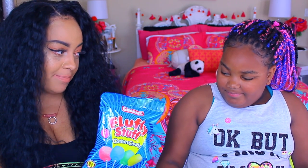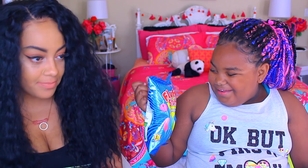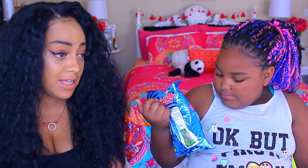Who threw this in my basket? Tinky. And that is fluffy stuffed cotton candy by Charms. So that's for Tinky because he threw it in there. I will make sure to give that to him because he had a reason for throwing that in. He's a little cranky when you don't give him stuff. Oh, you seen that? He does get mad.